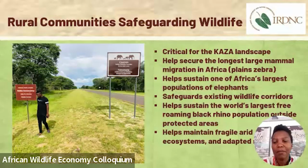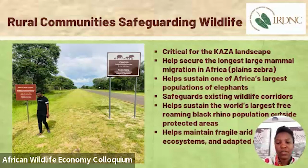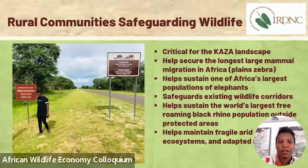And in the northwestern part, in the most arid ecosystem, those communities are helping sustain one of the world's largest free-roaming black rhino populations outside the protected area. And knowing how arid environments are, they are helping to maintain that fragile ecosystem with adapted animals such as elephants, desert-adapted giraffes, and all the other species, for example, the endemic black-faced impala.